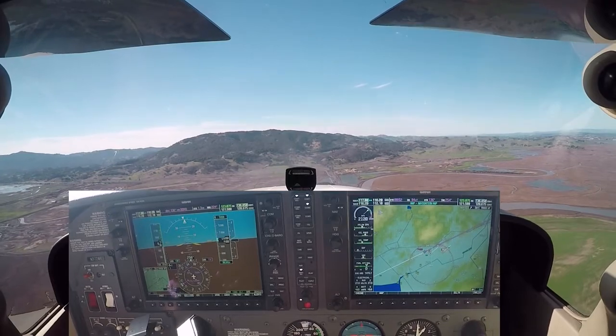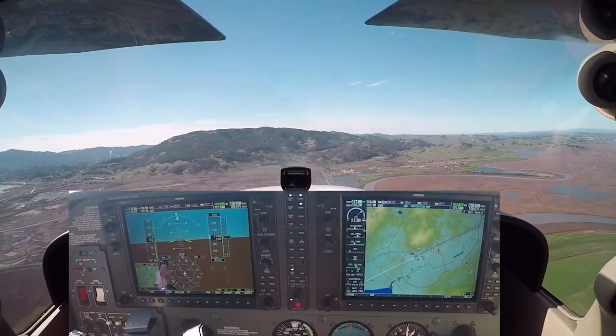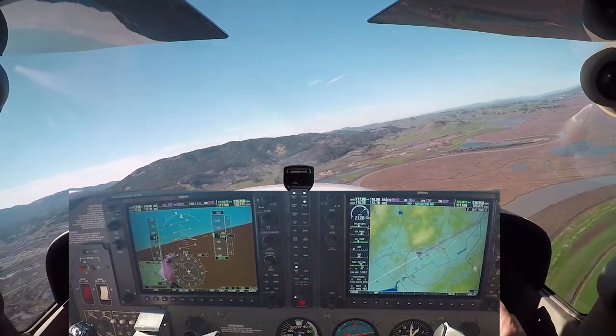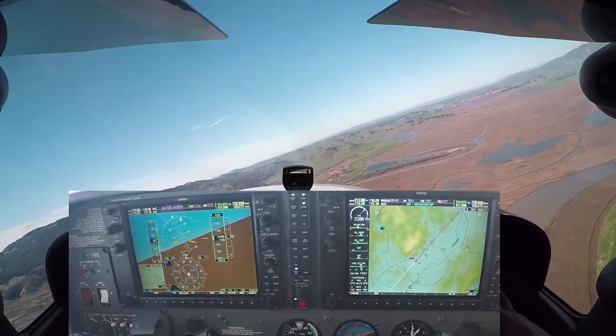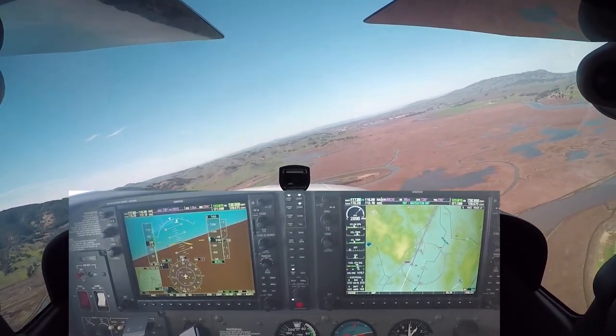NOS traffic, Cessna 21893, turning base, runway 13, NOS traffic. NOS traffic, Cessna 2 Alpha Tells entering the midfield left downwind for 13 NOS, number 2 behind the base leg Cessna. And 893 will be touch and go for you.